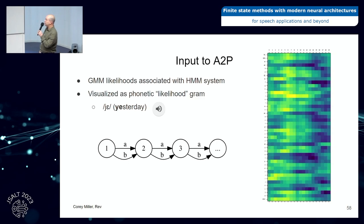So the input to our A2P system were GMM likelihoods associated with an HMM system. We can visualize that with a phonetic likelihood gram, which is inspired by the phonetic posteriorgram, which Sanjeev said had been invented at a prior JSALT. On the y-axis, we see the phonemes. They're very small. And then on the x-axis, we see a time frame. This particular one happens to be part of the word yeah, and you can see a lot of activity, for example, in the E and yeah areas. Of course, this was interpreted as an FST, as my colleague Miona will describe.